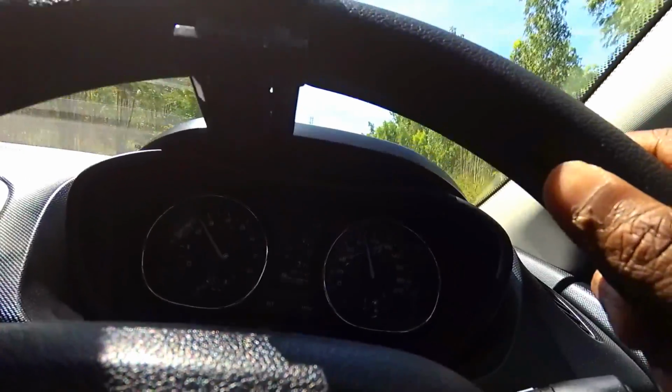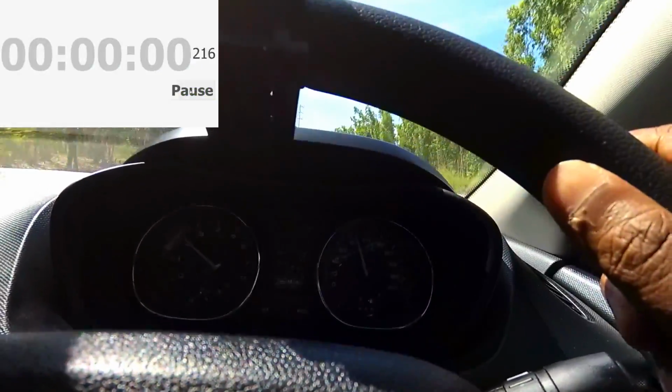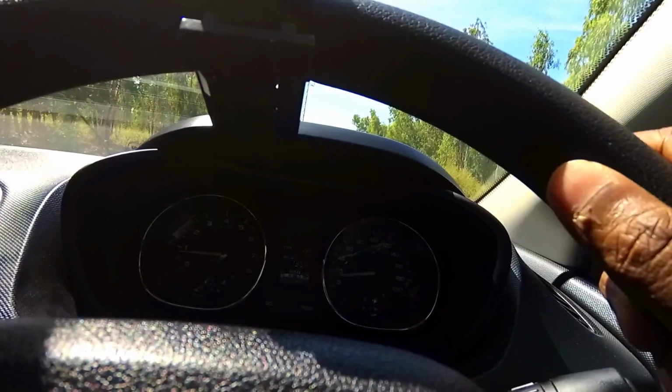Now coming to my braking test segment, you can see here that I'm doing around 95 kilometers per hour and I slam on the brakes really hard to depict a panic braking scenario. You can see that the car comes to a standstill in just 3.87 seconds, which is really impressive.